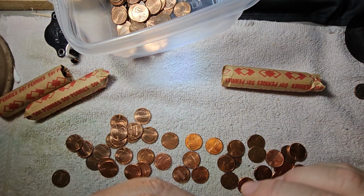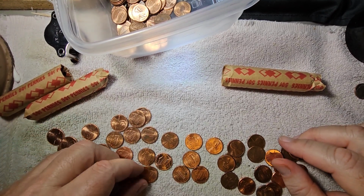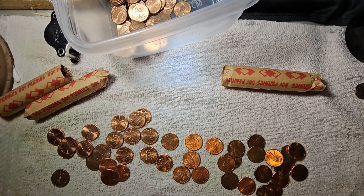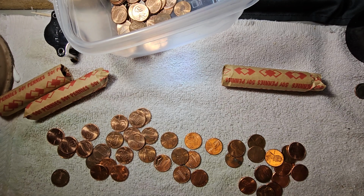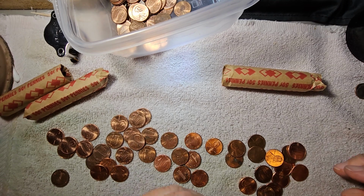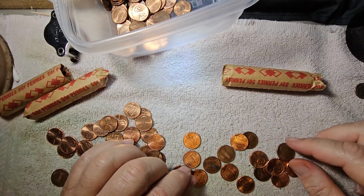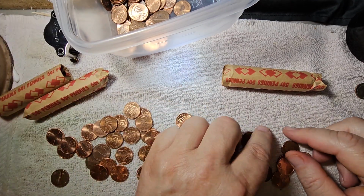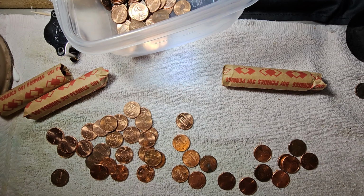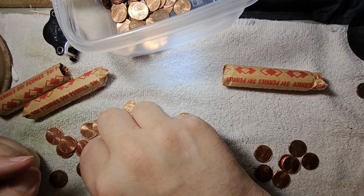1980. Looking for 2023 pennies. There's an extra V on the obverse side of the penny. 2019, 2008, close, AM, 98, 78. One way you can tell, I'm going to show y'all about weighing pennies out, especially with the 1982 pennies.